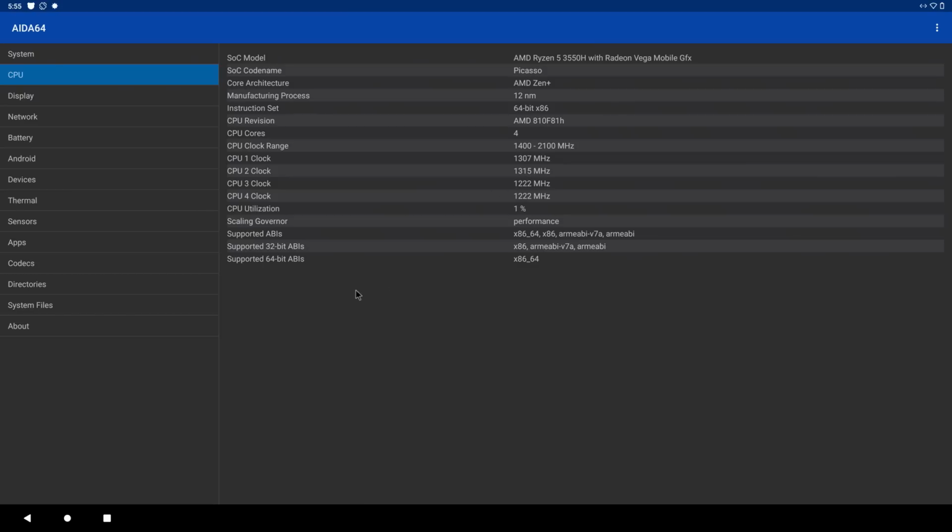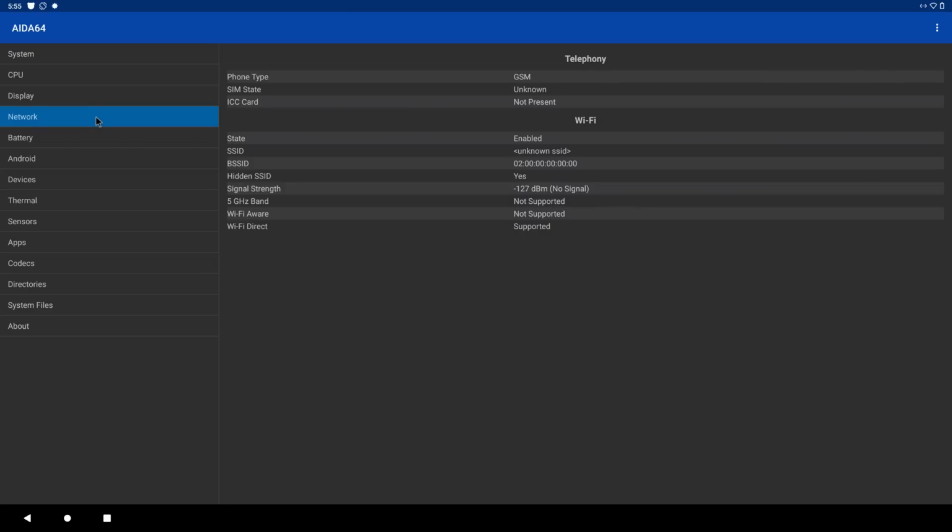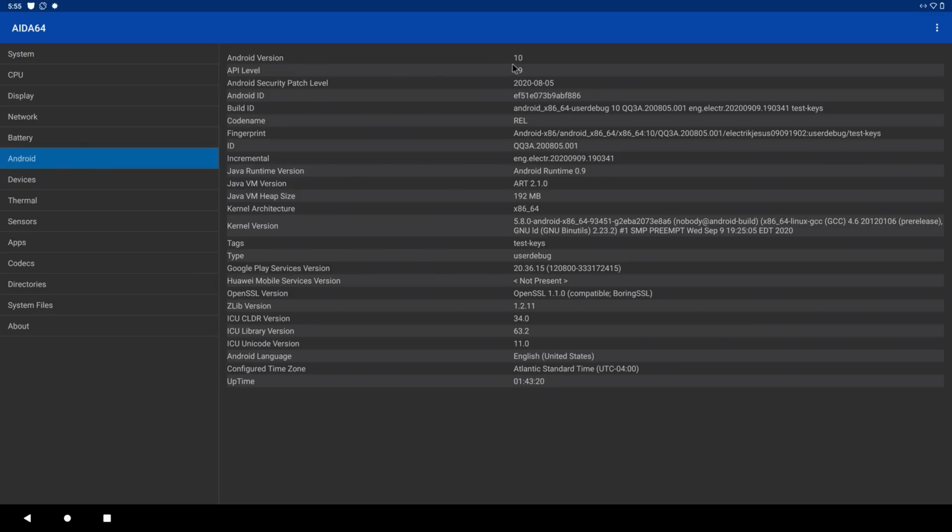It's a 64-bit instruction set and it has support for 64-bit ABIs, allowing it to run 64-bit applications. The display shows that you have 4K resolution on the Radeon Vega 8 GPU with a refresh rate of 60Hz with OpenGLES version 3.2. Well, I already said that you don't have Wi-Fi support, so it shows here that the 5 GHz band is not supported. It shows the version of Android as Android 10, and the root state is not displayed in this menu.